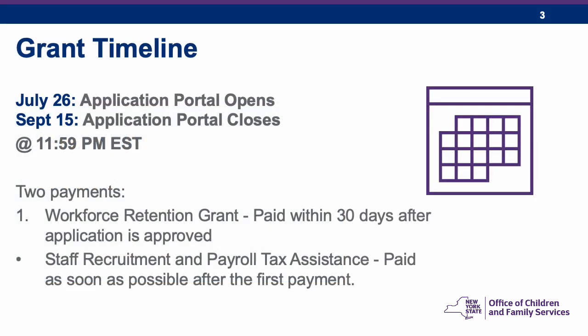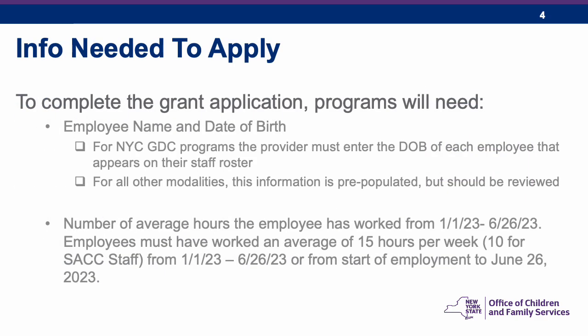The grant application portal opened on July 26, 2023, and it closes at 11:59 p.m. Eastern Time on September 15, 2023. The grant consists of two payments. The first payment for workforce retention will be paid approximately 30 days after a provider's application is approved. The second payment for staff recruitment and payroll tax assistance will be paid as soon as possible after the first payment. To complete the grant application, programs will need to know their employee's name and date of birth.